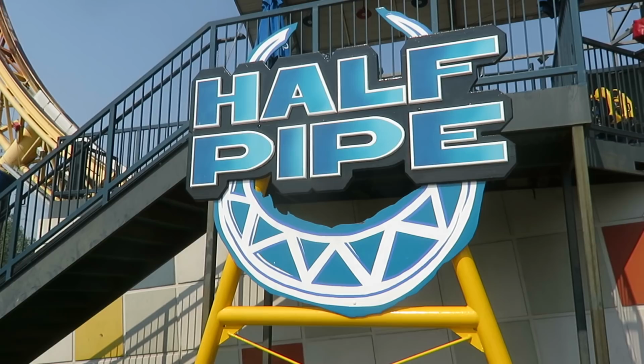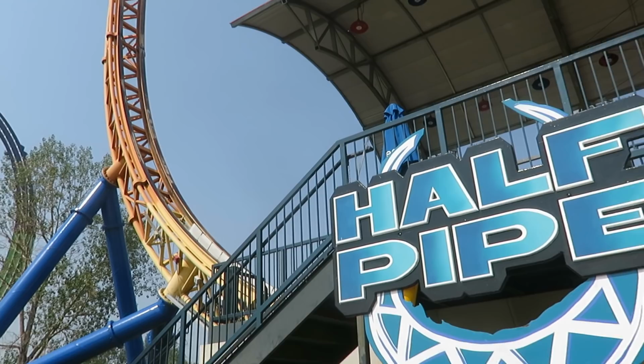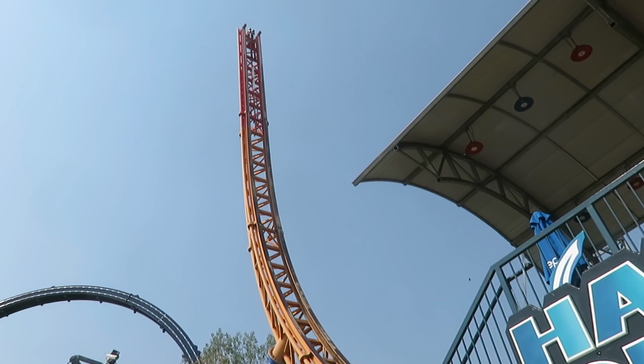So Half Pipe is actually a very unique type of coaster where it's kind of like you're on a skateboard. It goes up and down, and I think that's where it gets the name. And then you're spinning, you're rotating on your circular car on top of the skateboard as you go up and down. It's a very unique type of coaster.